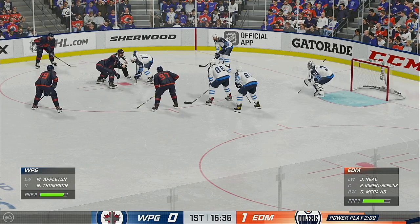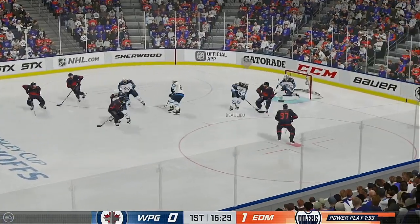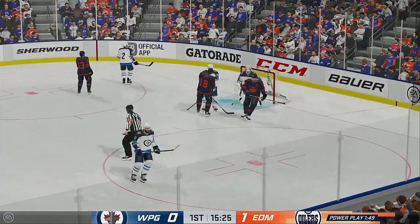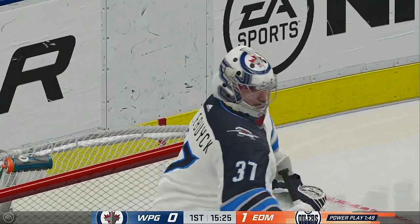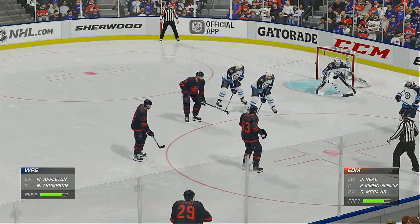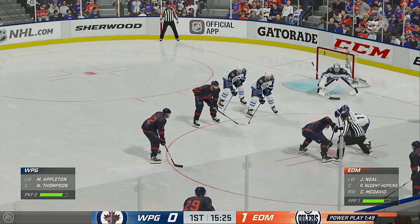Coaches always talk about the importance of excellent special teams. You don't necessarily have to score, but you can gain some momentum. Hellebuck's on top of the puck, and that'll stop the play. Pretty conservative play here, James, as he covers it up to kill the play. Lots of hockey left to be played in this period. The Oilers have taken a 1-0 lead.